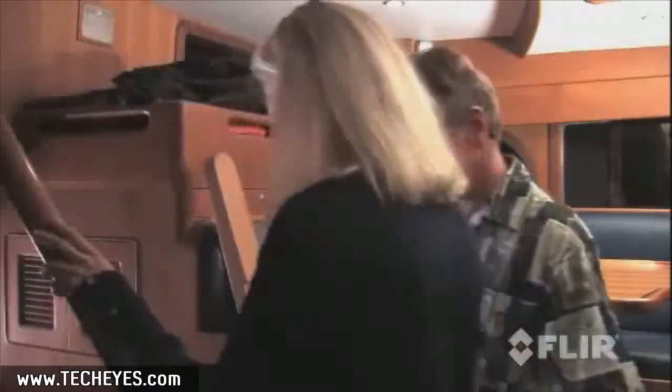So, everybody having a good time? They sure are, and they're thrilled we don't have to head into shore yet. Yeah, thanks to the Navigator 2. Shall we join our guests? You bet.